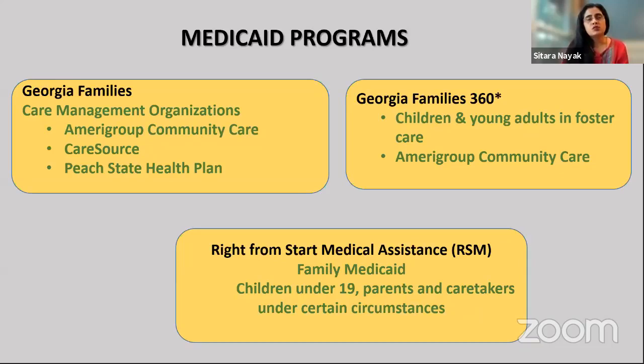You could also get what they call straight Medicaid, which is if you apply for Medicaid and you decide that you do not want to go through any of those care management organizations, but you want to go through Right from the Start Medical Assistance. So that's one way that you can get Medicaid. It's usually for children under the age of 19, and sometimes parents and caretakers in some instances might be eligible for coverage.